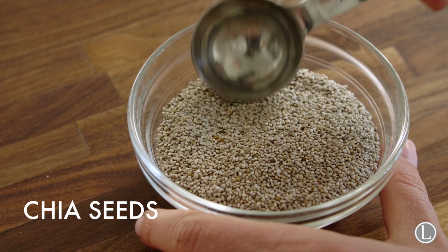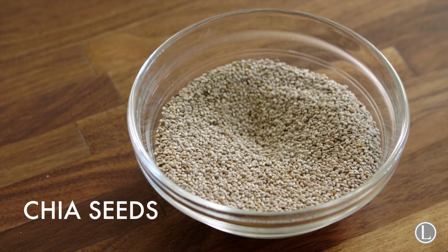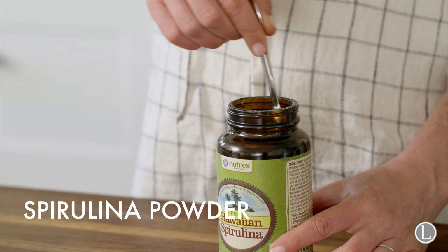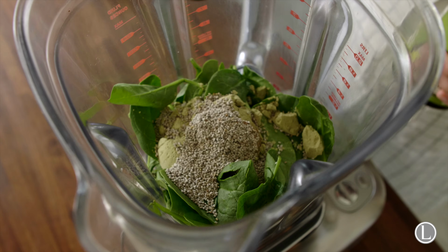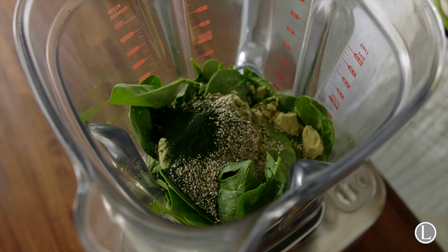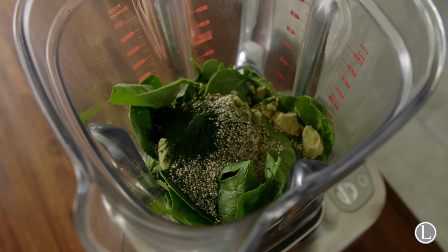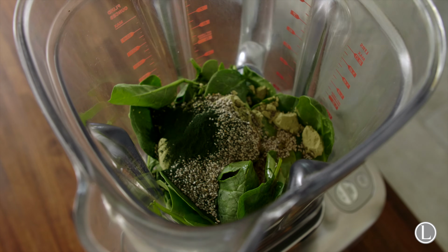One pregnancy superfood I love to add is chia seeds, which are an exceptional source of fiber and calcium. And an optional superfood I like to include is spirulina, which is like nature's multivitamin. We'll add some vanilla extract. You'll want to make sure your variety is alcohol-free for pregnancy.